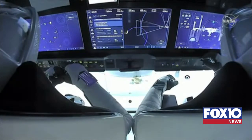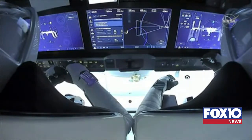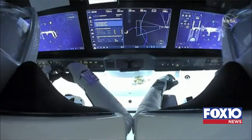We'll be looking for that CHOP call. Stands for crew hands off point, 2 meters before contact. And this means the crew is not commanding the vehicle. They haven't been at this time, but the vehicle can still have an abort at that time.